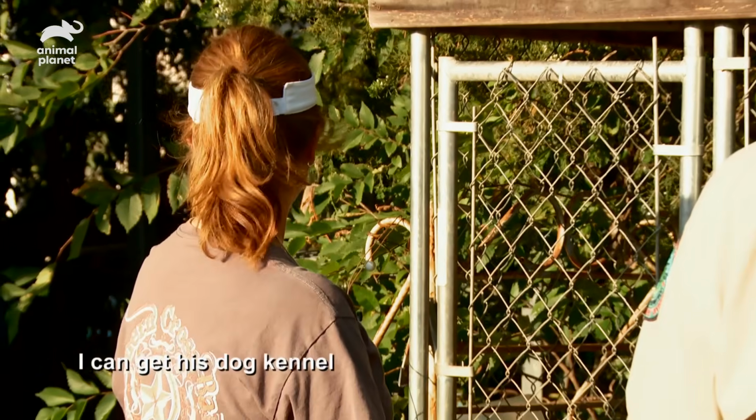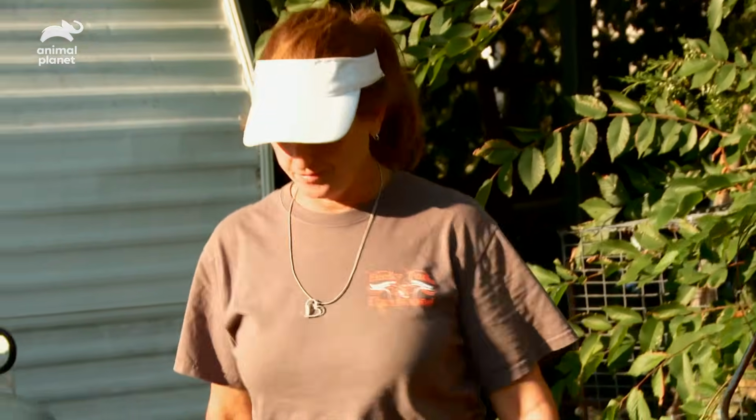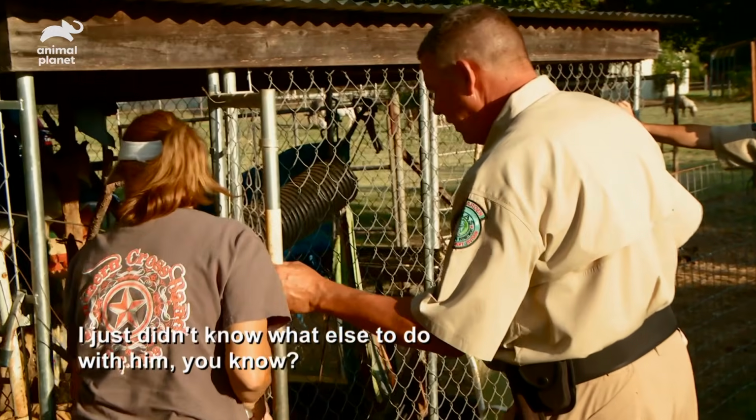Okay. I can get his dog kennel. Poor guy. So we don't euthanize him or something. No, ma'am. Oh. No, I don't want to do that. I just really don't want you to get hurt. I just didn't know what he wants to do with him, you know?